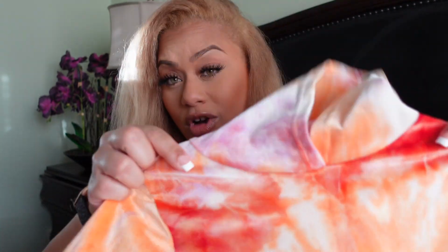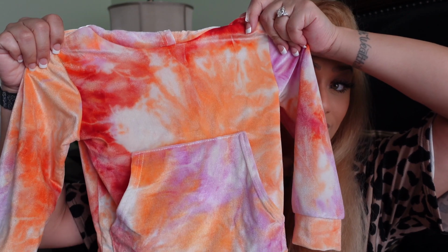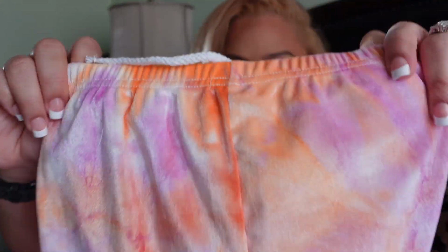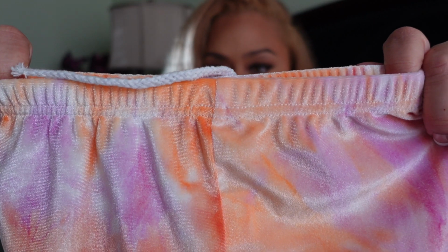So here is a little tracksuit. Maya, my daughter, wore this yesterday. It also comes with pants. Super cute. It's this velour material. My daughter spilled milk all over this yesterday, and it's still wet and in the laundry. I haven't even washed that yet.